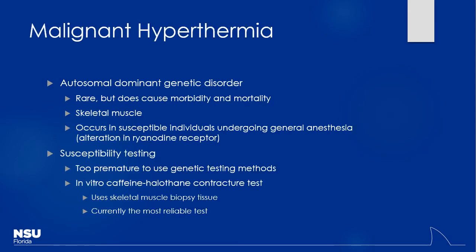This is actually an autosomal dominant genetic disorder. So this is something that a patient is born with, potentially. And this is why history is so important when you're providing anesthesia for a patient. The group of drugs that patients are likely to have this with include the inhaled anesthetics, so any of the ones we've talked about so far, and a paralytic called succinylcholine. We're going to talk about that in the emergency medicine section later on. Those are the two groups of drugs that can cause malignant hyperthermia.